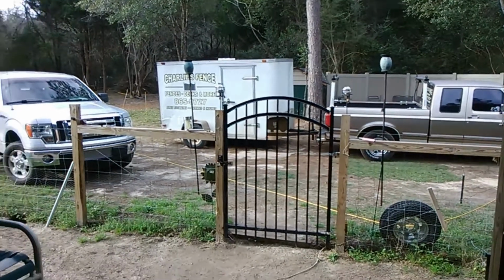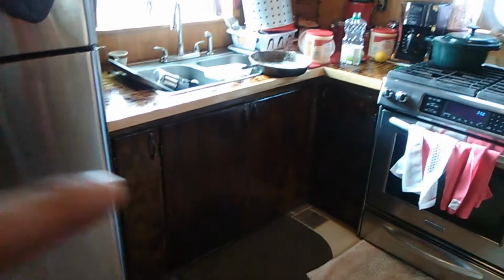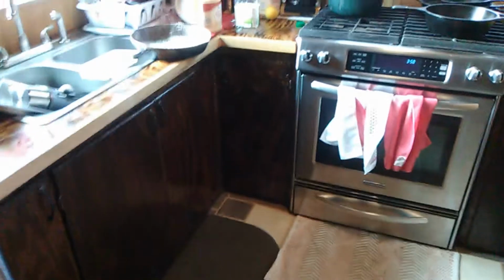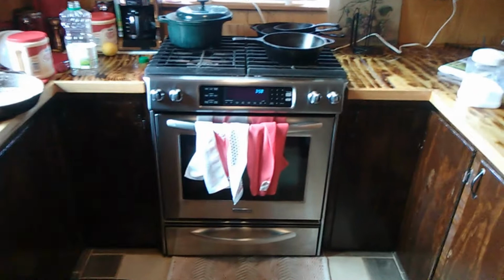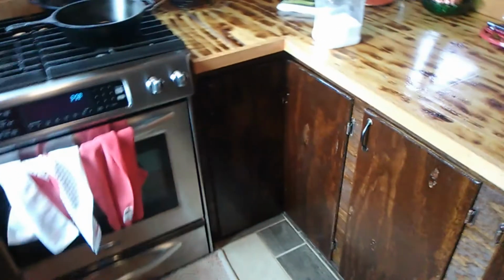Charlie Fence. Have a little update on the outdoor-indoor kitchen. Ooh. Look at that. Look at the cabinet doors. The last time I brought you guys in here, we needed some cabinet doors, and I also mistakenly called that an electric range. Or an electric whatever. That is a gas range.